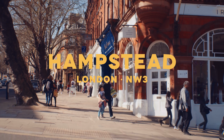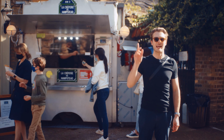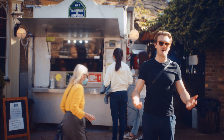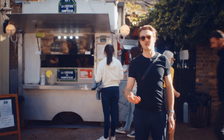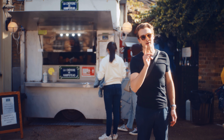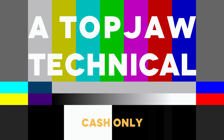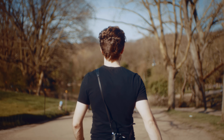We're at Hampstead High Street, northwest London, little road off it, at the highly coveted La Creperie, the Hampstead. Now, Will, we've walked past, we've smelt it, it wasn't the plan, but we want it. Question is, sweet or savoury crepe, Will? Oh, cash only. Do you have cash? No. Damn.